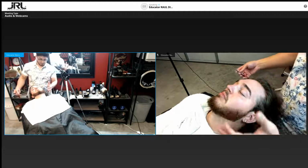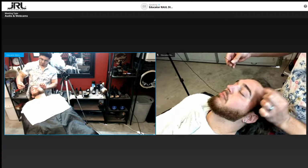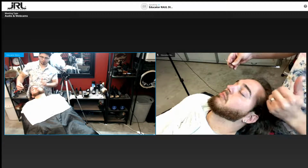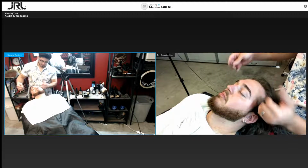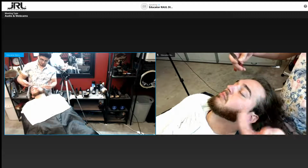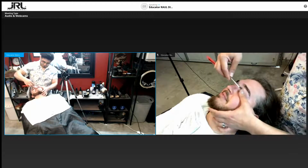We don't want him to look feminine. We want it to look somewhat masculine. So we are going to square the top out just slightly, not too much, because that is more on the feminine side. If you square that out and make it super perfect, he'll end up looking like an anime character or something. So we don't want that to happen.